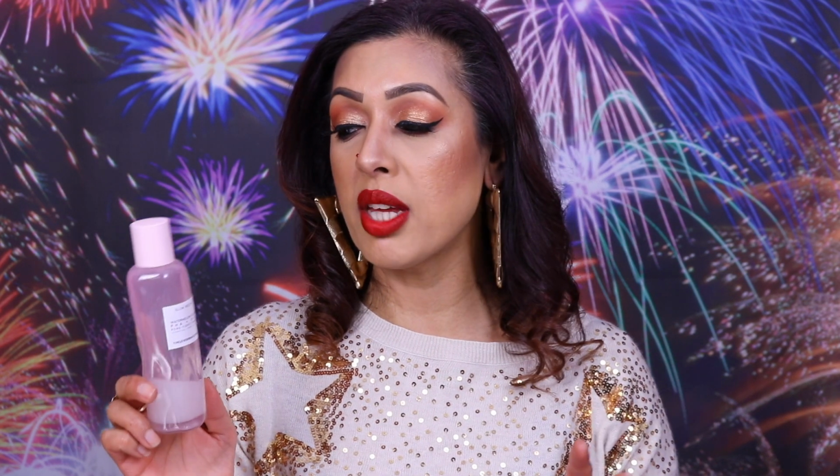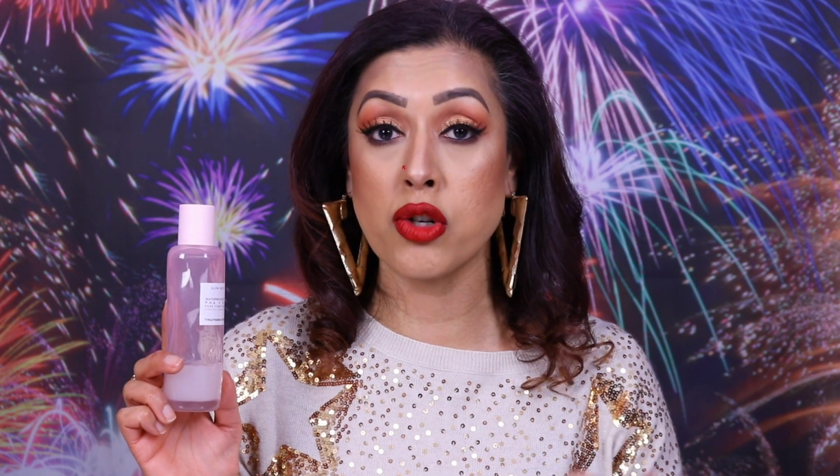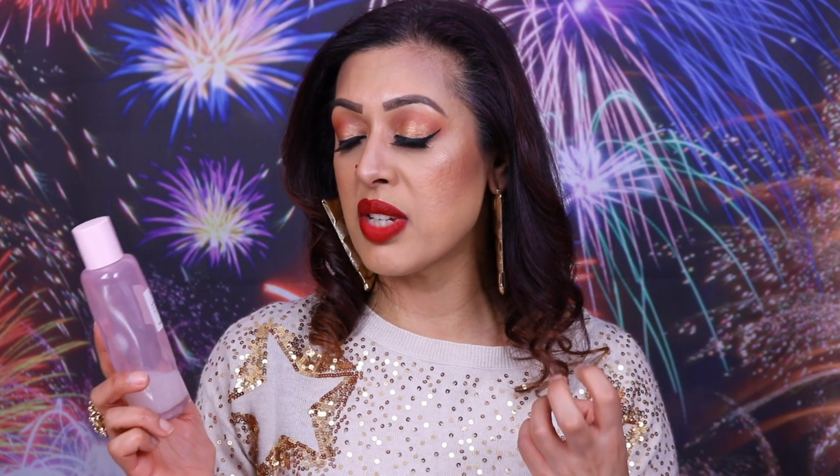Now the issue I had with it to begin with was, firstly, I don't like the smell of it. Glow Recipe's products are all scented, and as much as I like watermelons, I don't like watermelon juice to drink, and I don't like the smell of it either. I know I'm weird, and this reminds me exactly of watermelon juice in terms of its smell.